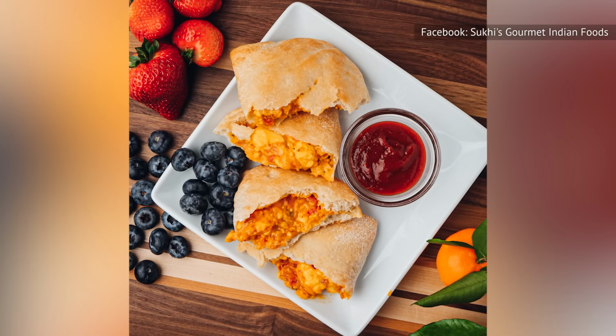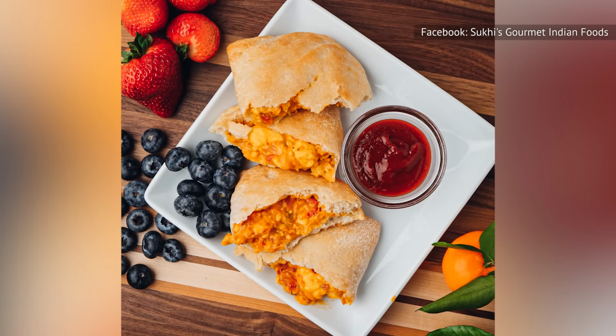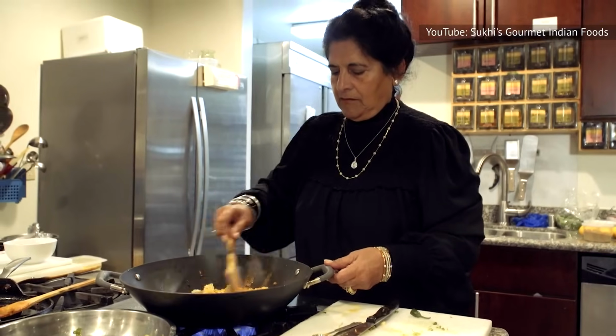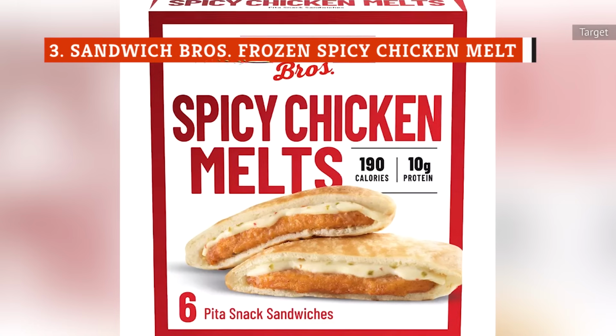If you tend to like Indian cuisine, we recommend you check these out. It'll be a pricey venture, but your taste buds just might thank you. I believe that there are only two kinds of people in this world, those who love Indian food and those who haven't eaten it yet. Who wouldn't be down for a spicy melt?